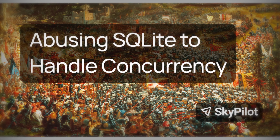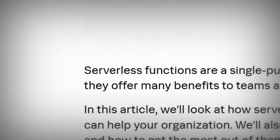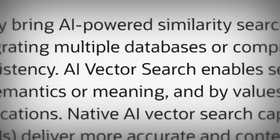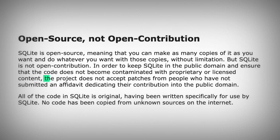Meanwhile, developers were building applications that SQLite was never designed for. Edge computing, serverless functions, AI workloads that need vector search and replication. Features that the closed contribution model meant they couldn't add and couldn't even propose.